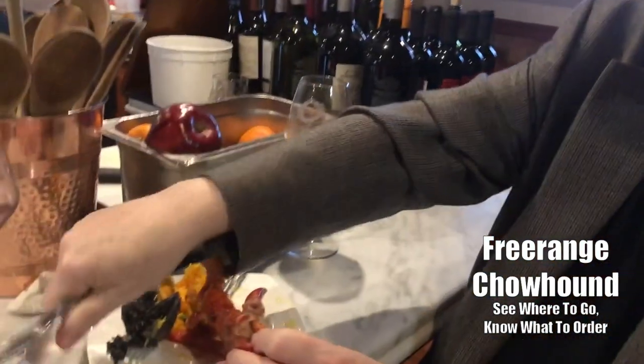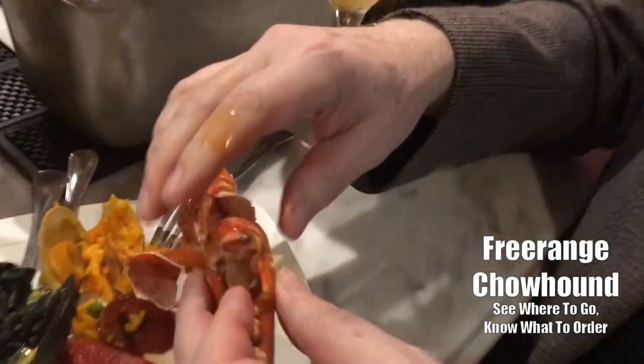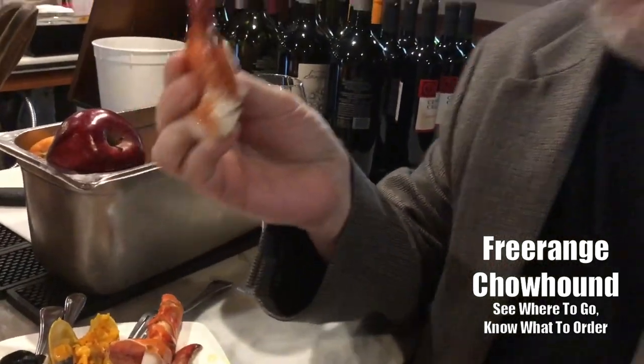Okay, so claw number one. Oh, look at that. Look at that piece of meat coming out. Oh, look at that. It's my lucky day. I won the lottery. I get the claw. There you go. Sayola's in Tenafly.